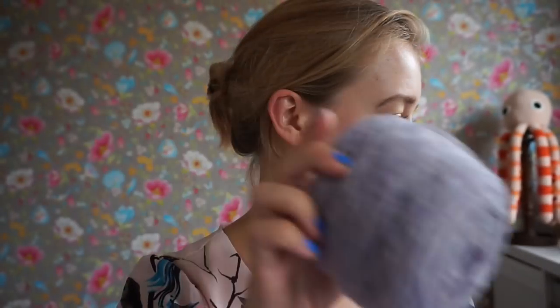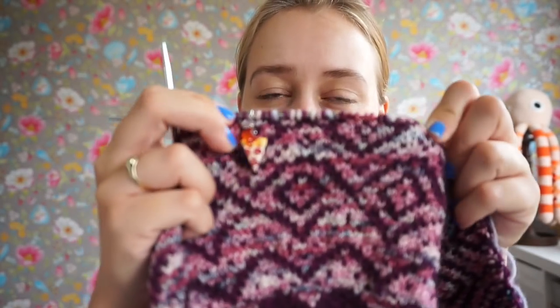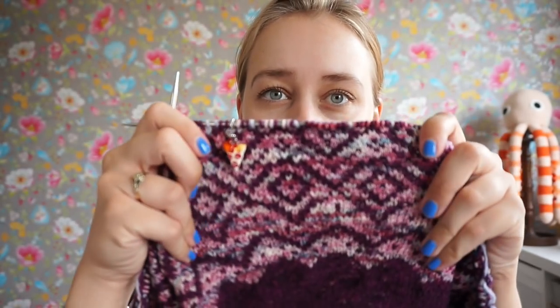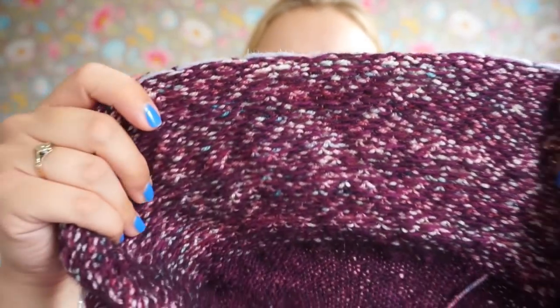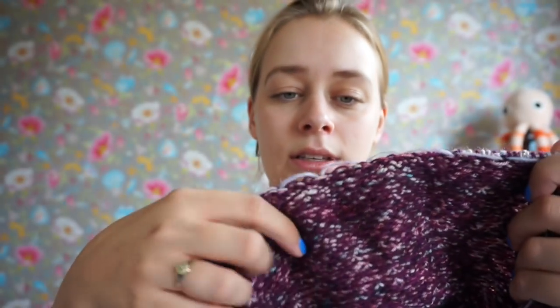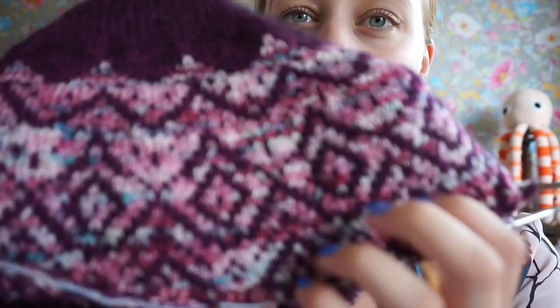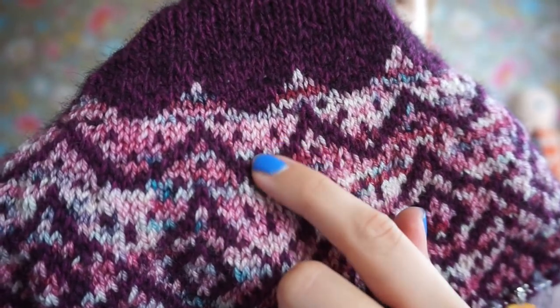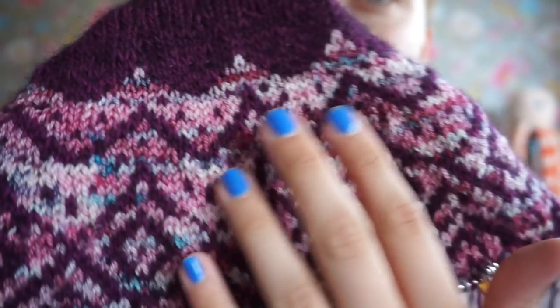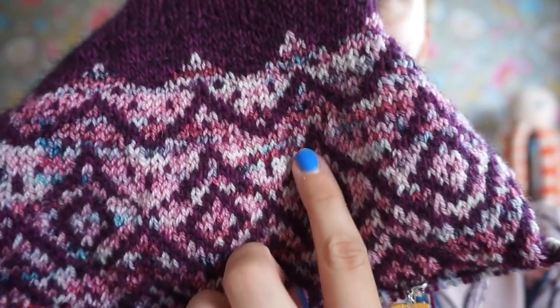And yeah, so I'm using all three colors on the same row at the moment, so I'm just transitioning from the yoke to the main body of the sweater. And I'm gonna show you the inside because I'm really proud of it. I've really caught my floats really well, but also the colorwork chart is just designed so well. Let me point out something. There are little dots of color A in between color B here, so that the floats will not be that long.